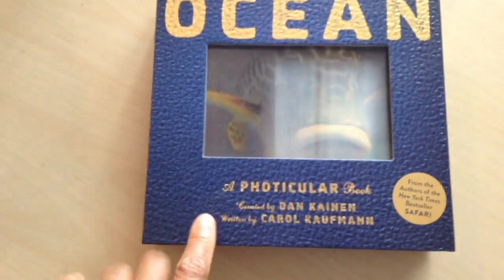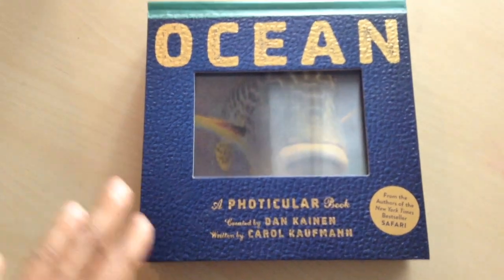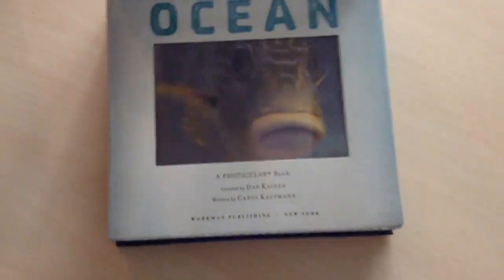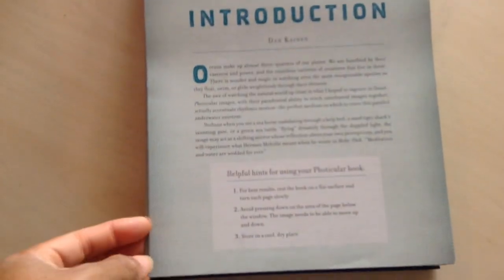Now this book is called a Photicular book. They had many different ones. I believe they had dinosaurs, they had safari, and they had ocean as well. So we chose the ocean book, and as you can see, it is so cool how the fish moves as you turn the pictures. Very nice introduction. It has all different types, so you can see the pictures actually moving as you are turning the pages, so the book comes to life for you.